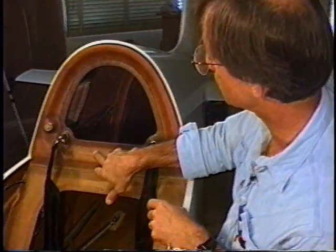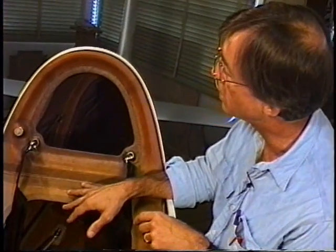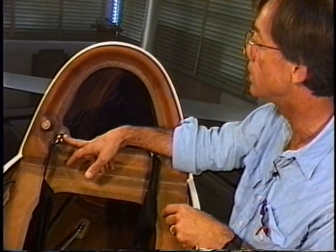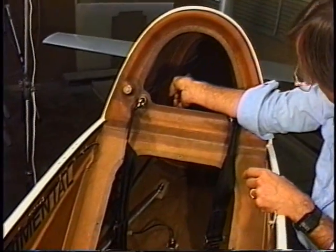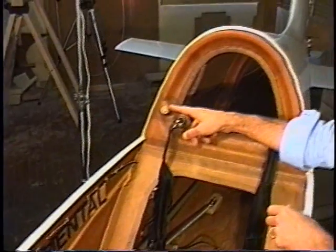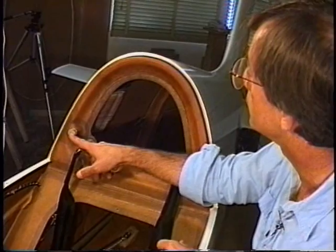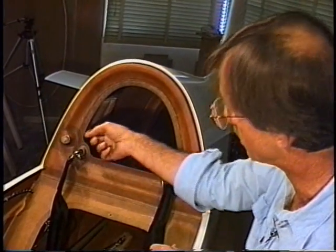The rollover structure here was the last part of the seat back bulkhead to be applied. This is, of course, a shoulder harness attach fitting. It's held with an 1/8" cable that goes back and is anchored at the ring bulkhead back there. This is just the canopy restraint cable anchor. It's just a piece of wood with a little fiberglass over it and a nut plate back behind.